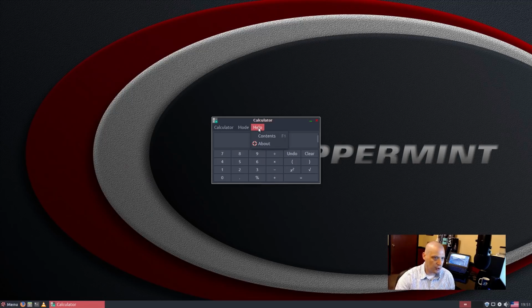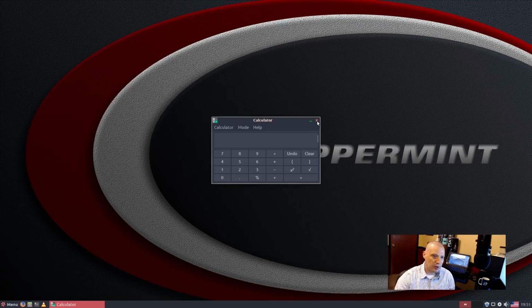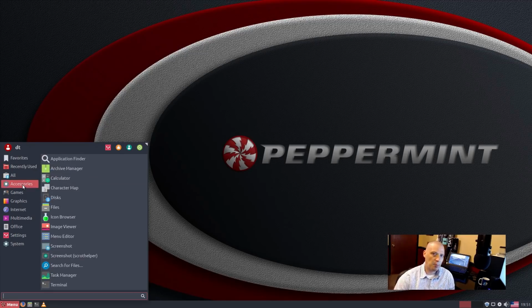We have Calculator. What calculator are they using? The Mate calculator. So we already have XFCE, LXDE, GNOME, and Mate applications. And I've already mentioned that the file manager is going to be Nemo, which is the Cinnamon file manager. So this is really a mishmash of several different desktop environments. It's what really makes Peppermint interesting as a project.